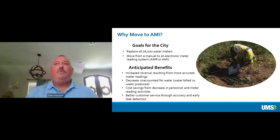And at the same time, we were reading those meters manually. Meter readers going, popping lids, writing the meter information down on the reads. Reads were getting manually keyed into the billing software. So that was an antiquated process to begin with. So the two things: we wanted to replace our meters, and we felt like we'd see a revenue enhancement from that. Secondly, we needed to go a step into the 21st century and start using the technologies that were available at that time. The anticipated benefits: I felt like without a question, we would increase our revenues, but I didn't know how much the revenues would increase.